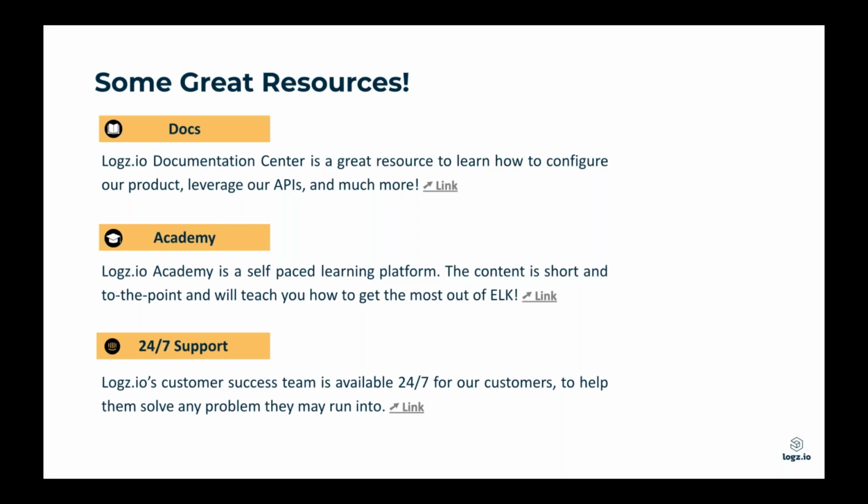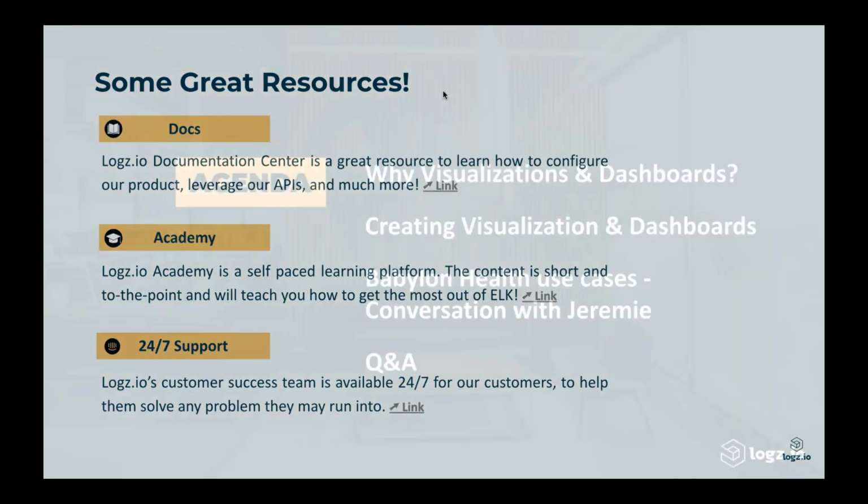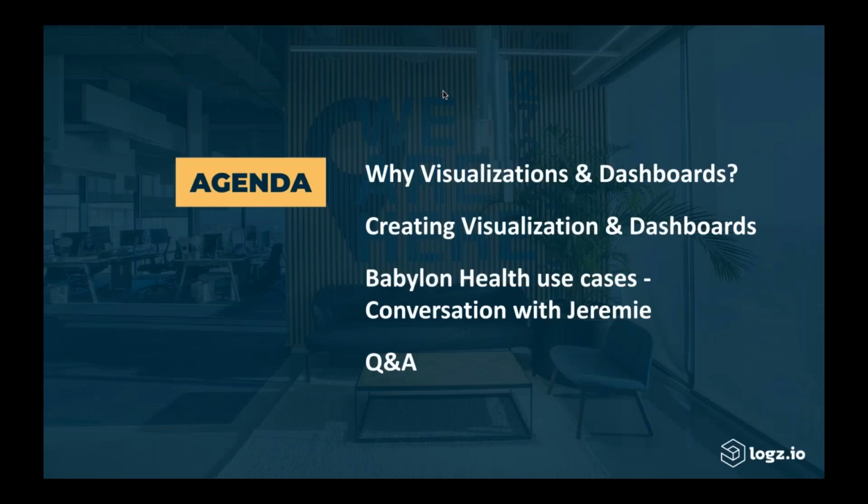All right, now let's dive into our agenda today. Firstly, we will discuss why we should use visualizations and dashboards. I will also walk you through building a nice dashboard that you will be able to use by the end of the webinar. This will be especially useful if you want to have a better understanding of your log volume within your accounts. I believe that you will really enjoy and find value during this session.